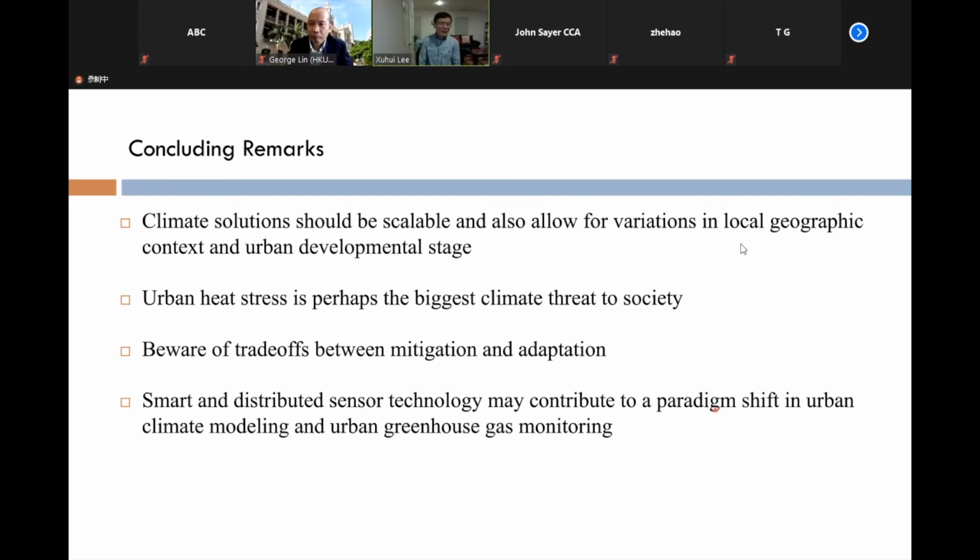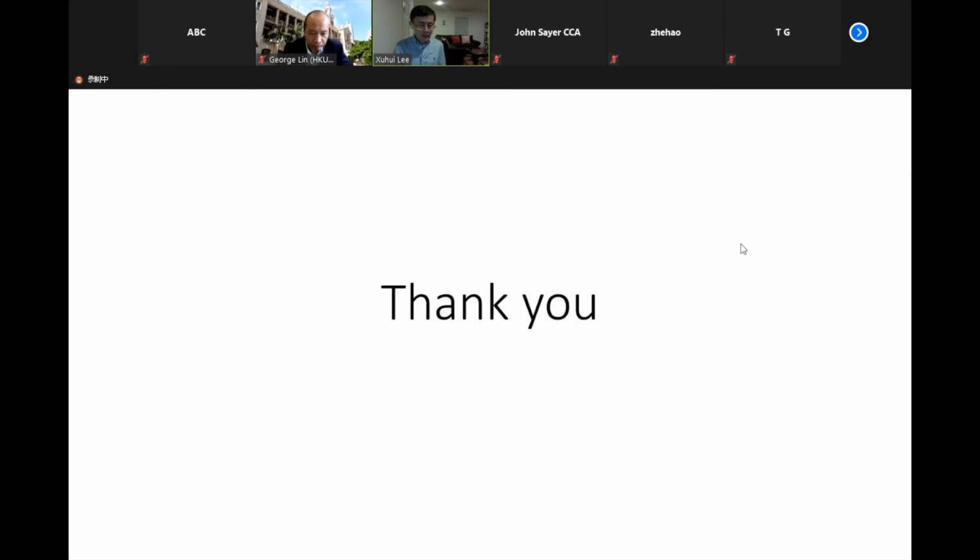And finally, we are very excited about the smart and distributed sensor technologies, new sensing technology, and we believe that the new technology may contribute to a paradigm shift in urban climate modeling and also in urban greenhouse gas monitoring. So with that, I will stop here and entertain questions.